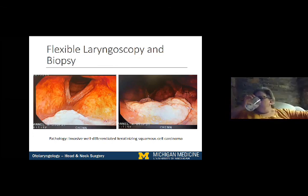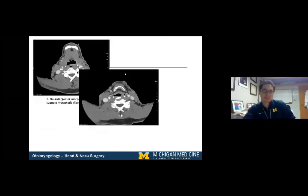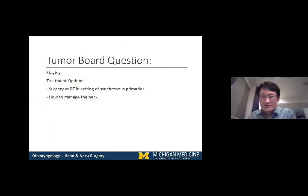Okay, Steve, next slide. That's about it. So I was going to say, we also had a question: what do you do about the necks? Yeah, that's always a tough question. So Susan, what would you do? If the surgical resection goes great, what is your plan? Presuming your surgery is going to go great, what were you going to plan for the necks up front?